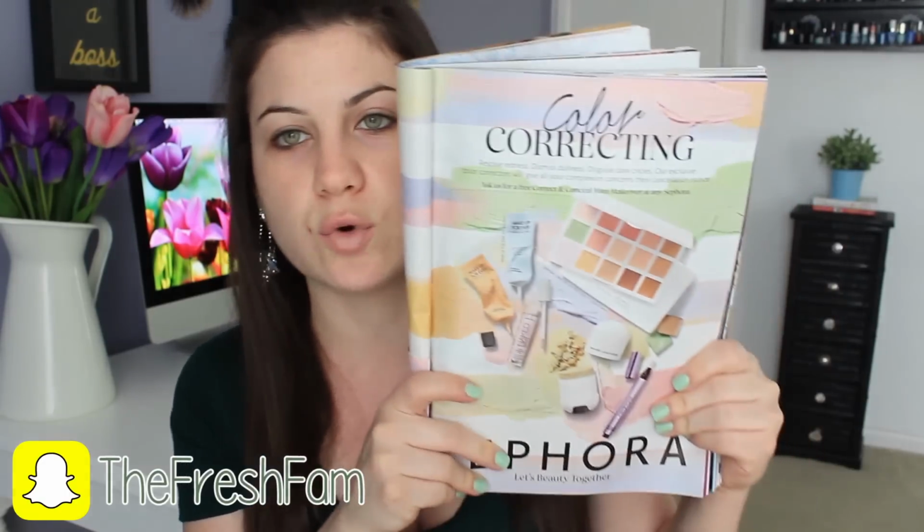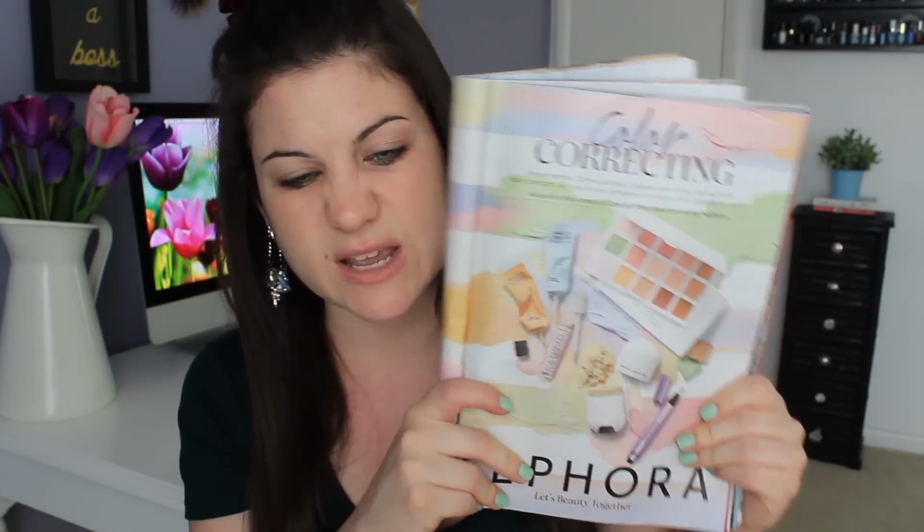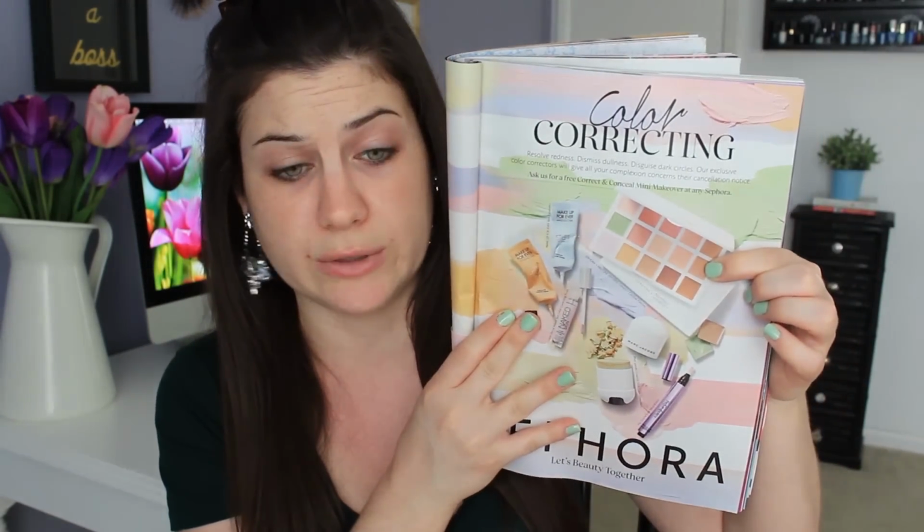I did want to incorporate some color correcting because I feel like it's super popular right now. Everybody's doing it. I was reading this Cosmopolitan magazine and it was an ad by Sephora and they have a ton of cool color correcting products, and I was like, wow, I really want to pick up this Sephora Pantone one. It looks really fun and cool, but I was like, well, what about the drugstore stuff? I bet there's something at the drugstore that will do the exact same thing.